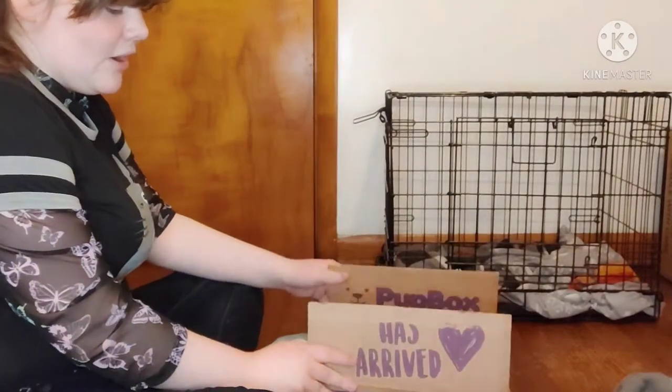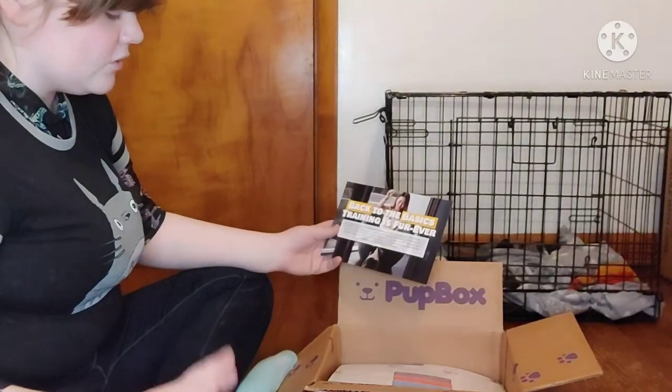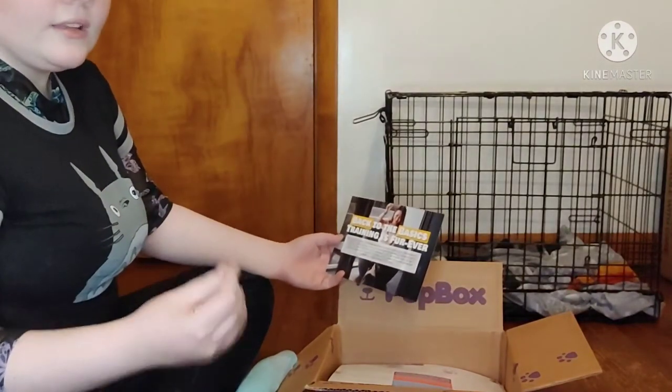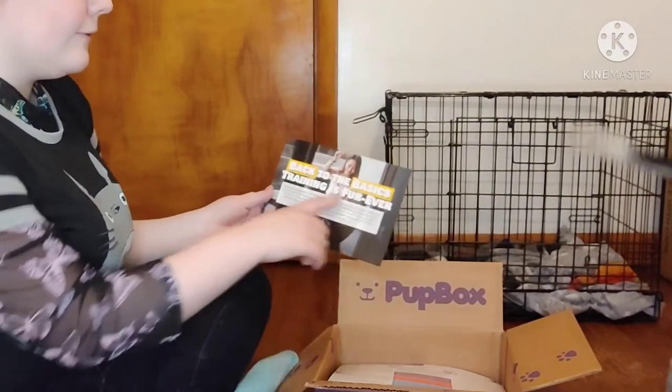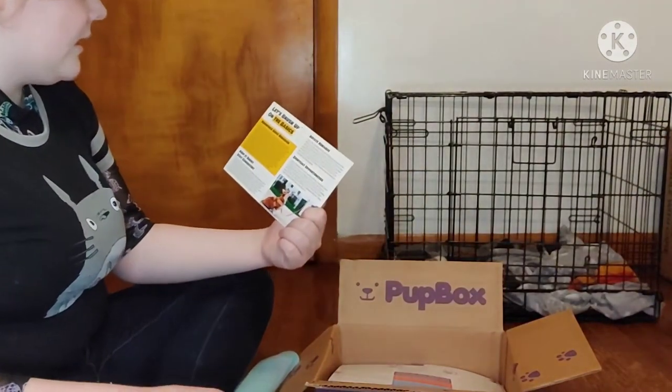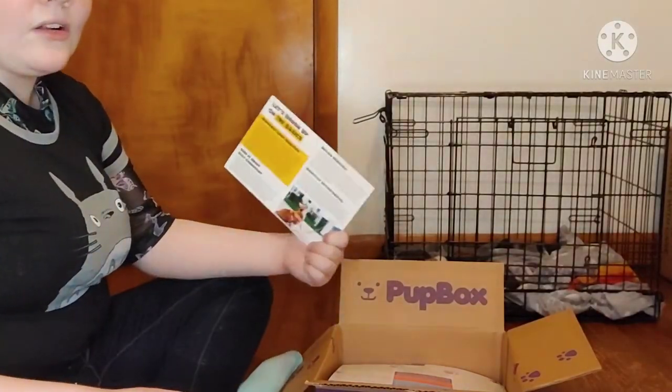So let's go ahead and open this and see what's inside. Let's see. So with this, it gives you some kind of training guide and how to train based on what age your puppy is. It says back to the basics. Training is forever, like fur. And then it says just some tips on how to train your puppy, yada yada, and all that stuff.